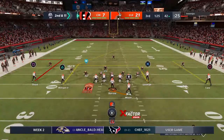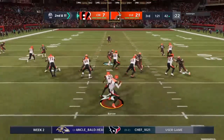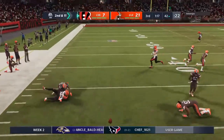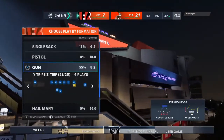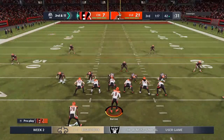Second and 11. Play action. It's Burrow. Looking left sideline, but it's incomplete. Fair to say, hasn't been his best game throwing the football, but also not getting a lot of help out there either. Yeah, you nailed it pretty well, you know.